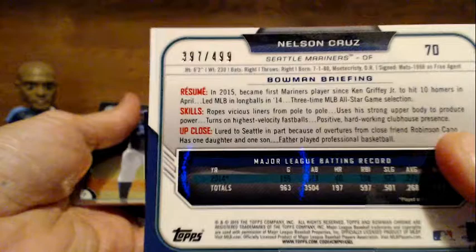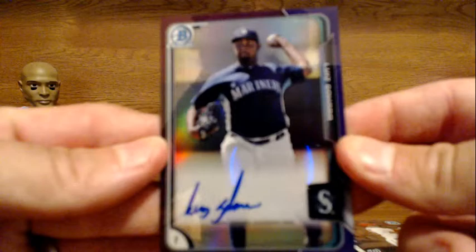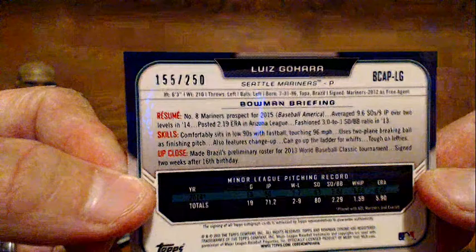Julio Urias and a Nelson Cruz refractor, number to 499. Corey Seager and a Koji Uehara for the Red Sox, number to 499. And a purple Luis Gohara for the Mariners. Luis Gohara, purple auto. I'm going to count up these colored autos because this is insane. There's a ton of color in this half case. 250. Luis Gohara.